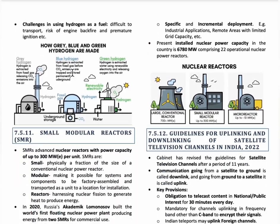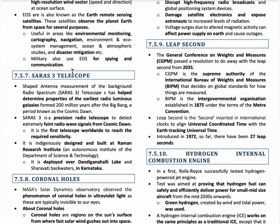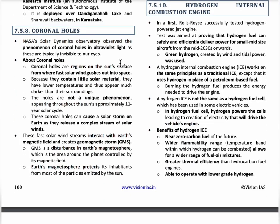The next topic is leap second. A leap second is a second inserted in the international clocks to align Universal Coordinated Time with the earth's tracking universal time. The General Conference on Weights and Measures, which is the supreme authority of the International Bureau of Weights and Measures, has passed a resolution to put an end to the leap second from 2035.